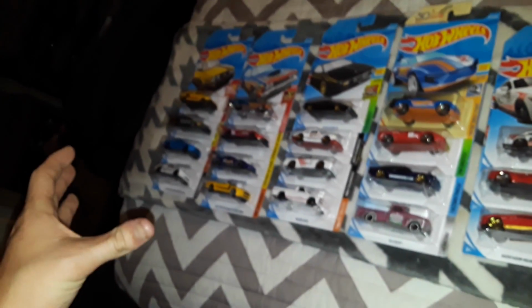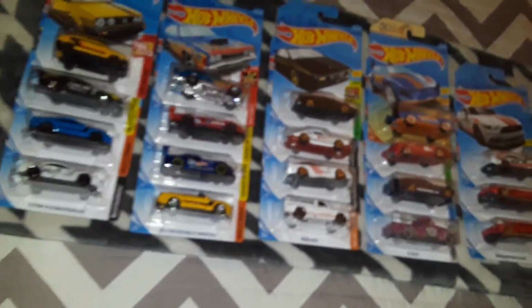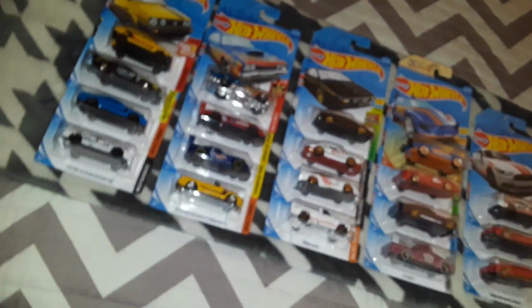So there you have it. Actually, most of these are at Publix. A couple of these, like the Mustang, the Camaro, and the Acura, I did find at Walmart. Our Walmart restocked their dump bin with some actual new cars, with some J-Case cars. But the rest were all from Publix. So, pretty nice. Sort of. I mean, most of them are recolors. Very few actual new castings.